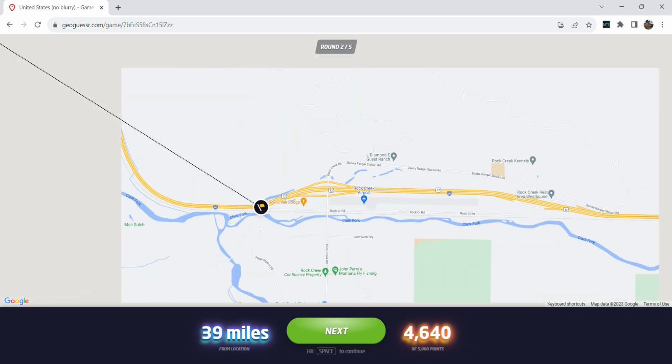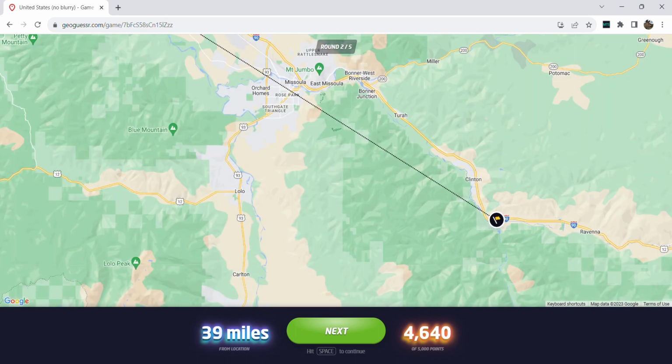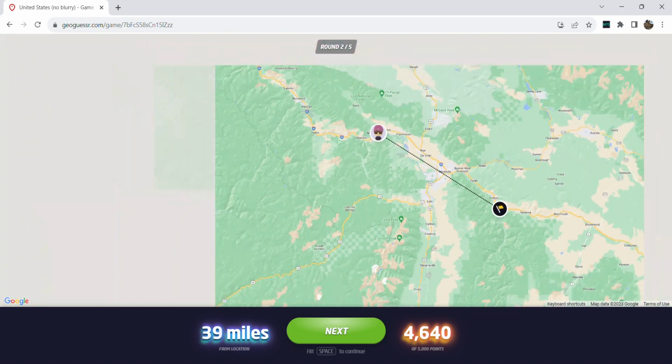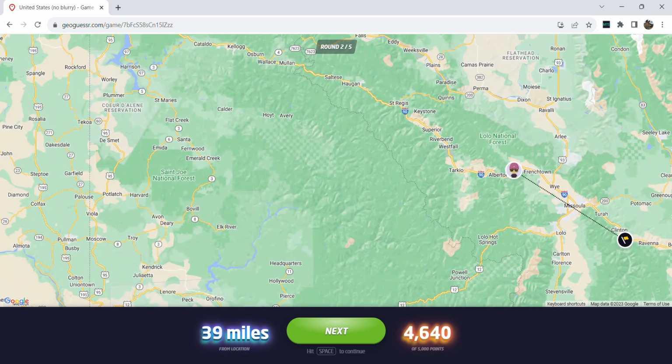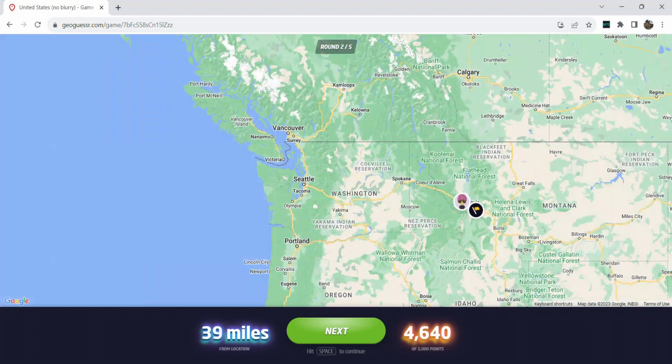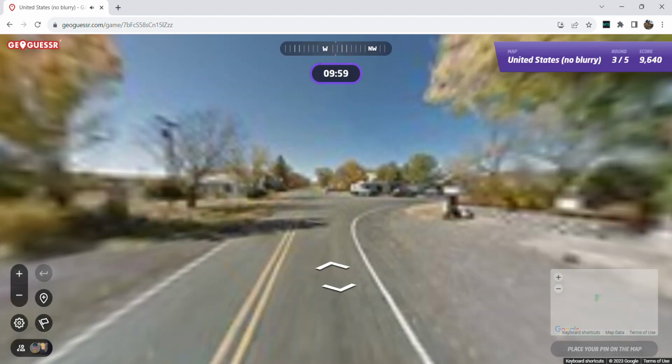There's Rock Creek Airport. Was Rock Creek on the map? Would that have been findable on the scan? Valley of the Moon? Nah. Oh, that would have been tough. I think that would have been really tough. I don't feel too bad. 39 miles away, northwestern Montana. 4640, I feel. Pretty good guess. We were on 90. Let's move on.